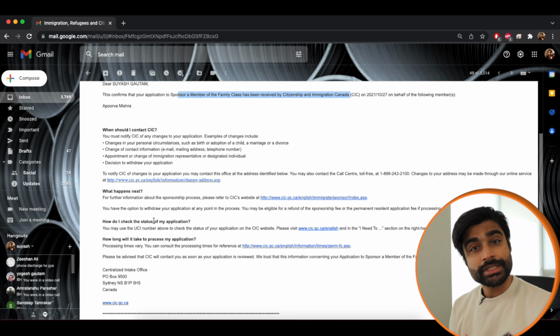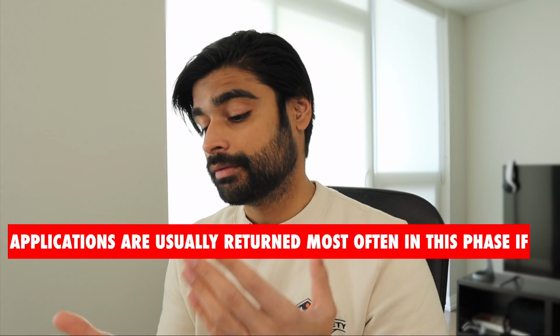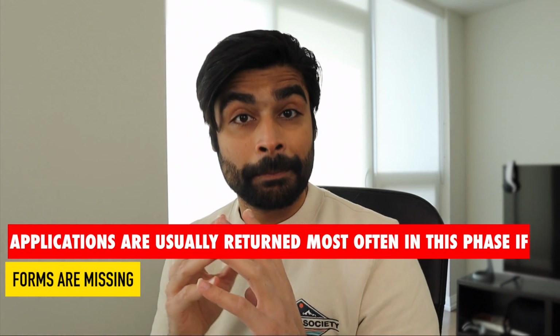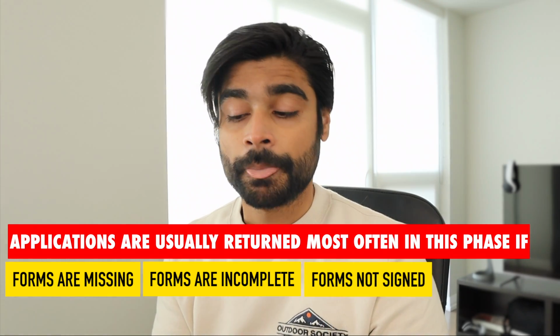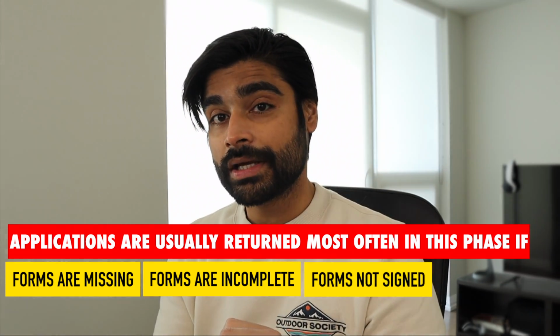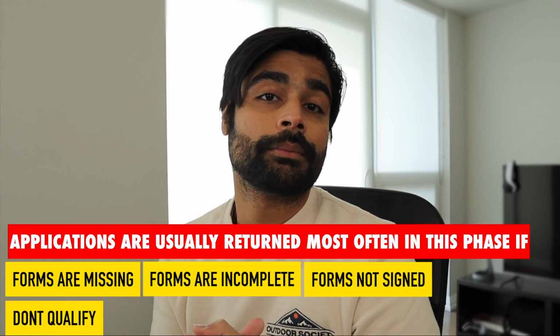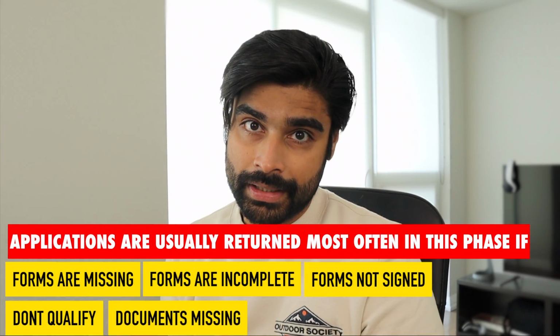So this is a good sign. It means that your application is now ready to move to the next stage. Now it is at this completeness check stage that they will return most of the applications. The reason they return is if the important forms are not submitted, or are not complete, or are not signed, the ones that need signature. They will also return your application if they don't feel that you are a good fit, or if you haven't uploaded the documents that needed to be uploaded in the basic application submission.